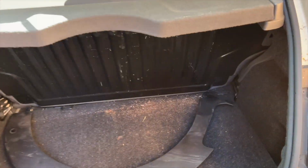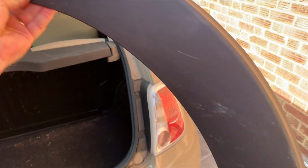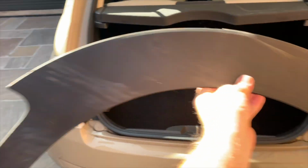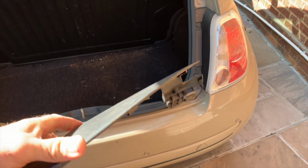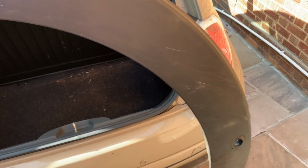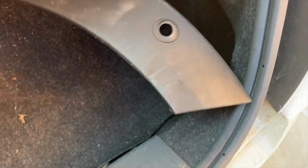In the boot now, I found this inside the car. So that's come off of something with big wheels. Whether that's come off a transit van or something, I don't know, but it was on the back. So if anyone knows what that's off of, let me know. It could be off of anything. Something with big wheels. I reckon it's got a parking sensor hole there. So God knows what that's come off of.